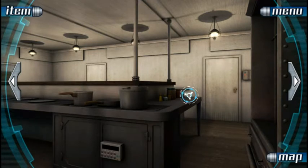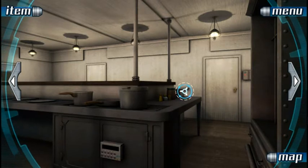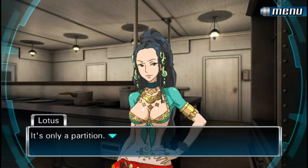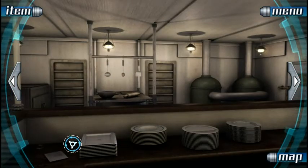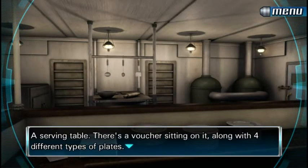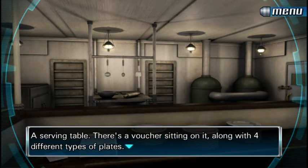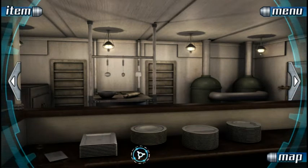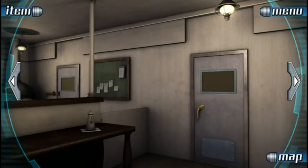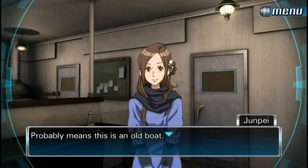God damn. Nothing over there. Nothing else worth noting. Seriously, there's no knife anywhere. Serving table, there's vouchers sitting on it for plates. Not what I'm interested in. Table looks old fashioned, probably means old.